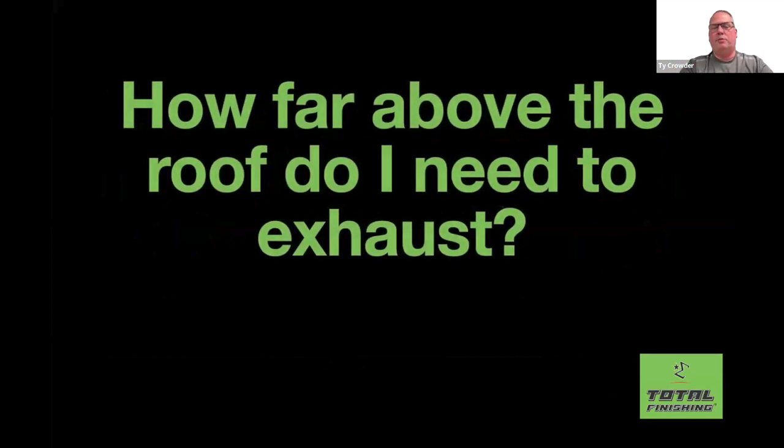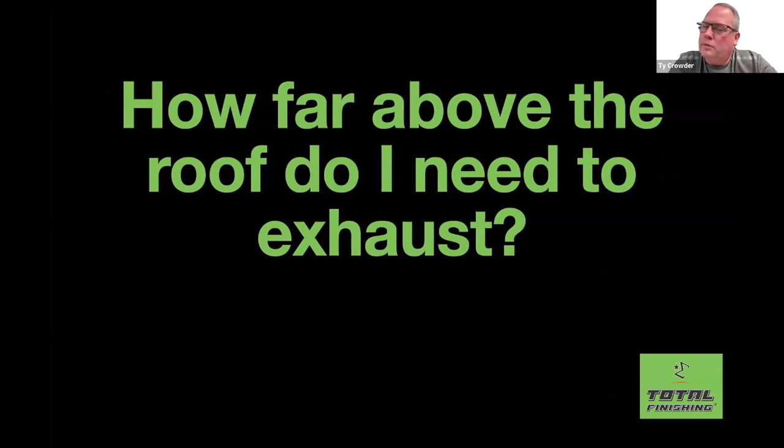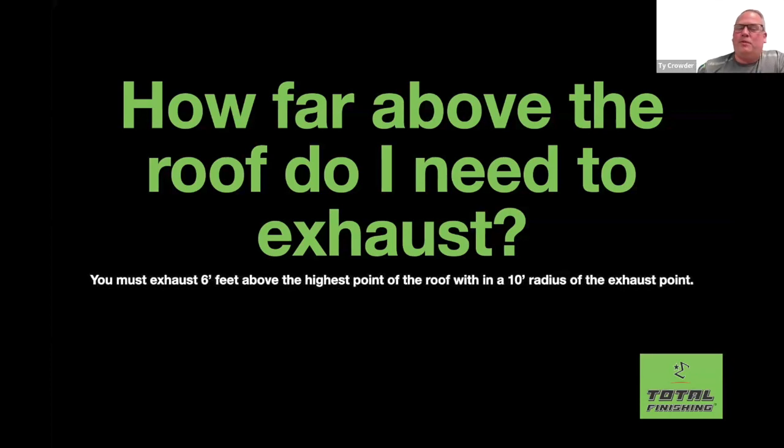How far above the roof do I need to exhaust? This is referring to a liquid spray booth. 6 feet above the highest point. So close. There's one more sentence on there. It's 6 feet above the highest point of the roof within a 10-foot radius of the exhaust point. So wherever I come up through the roof, I got to go 6 feet above that area within a 10-foot radius.